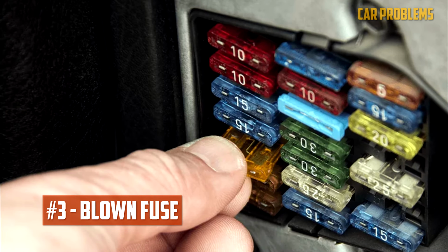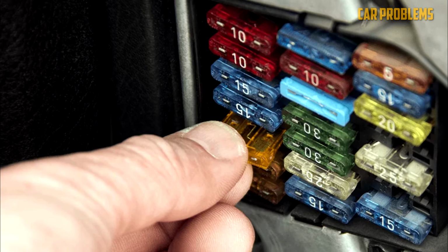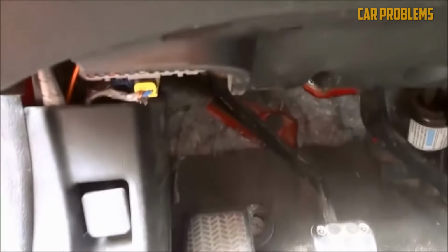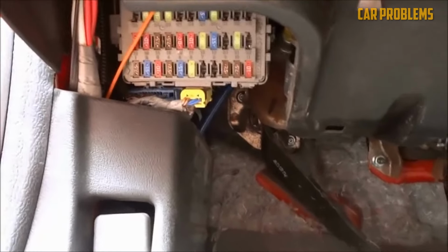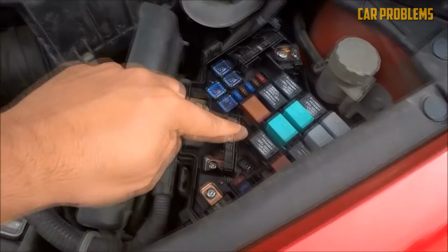Blown fuse. The automaker installs a number of fuses to safeguard the electrical system. The fuse will blow when a connection is overloaded, preventing any damage from happening. A blown fuse will prevent power from flowing freely. There are 2 distinct fuse locations in cars. The area under the steering wheel on the driver's side of the interior is the most convenient. Under the hood is where the power distribution center is located.